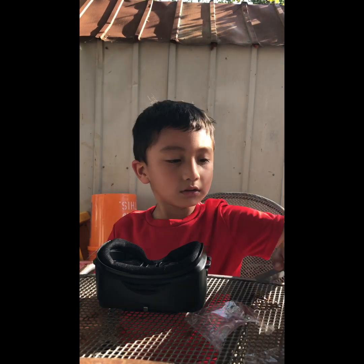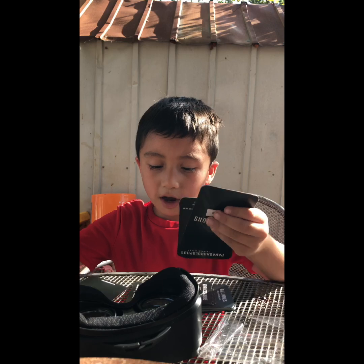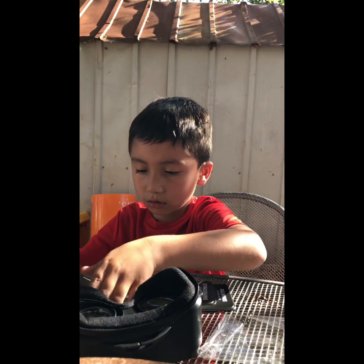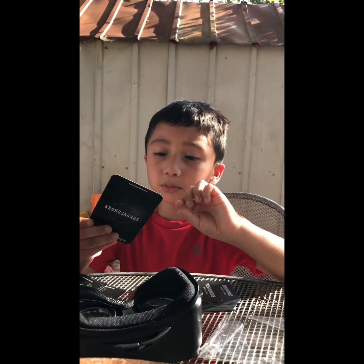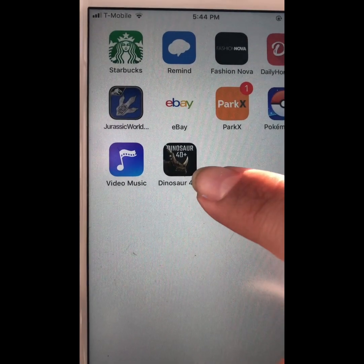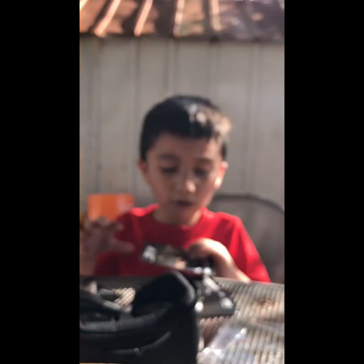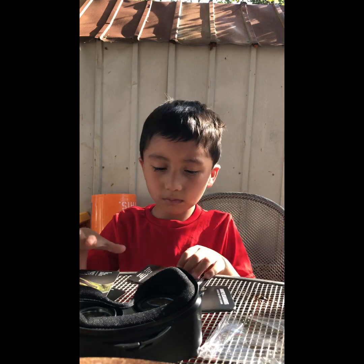Here's the cards while I downloaded the app. Let me check out. So we actually have the app now. I found the Triceratops card. Oh! It comes with the Spongebob or something. Here is the app that I downloaded. You guys can see, it's called Dinosaur 4D Plus. I know all of the dinosaurs. Okay, are you ready? We're going to try it out. And see what we have to do.